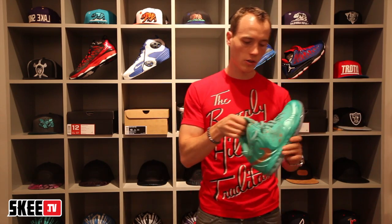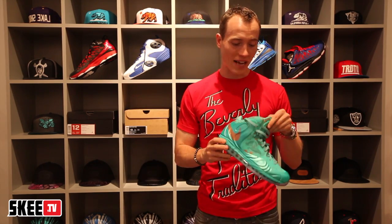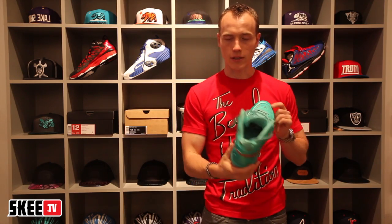They do run true to size, sometimes a little small, so you can stick to your true size or even go down a little bit if you're used to wearing Nikes. It's not like a LeBron where you have to go up. But a great overall basketball shoe, super comfortable, the material is great, and this is my favorite colorway you're going to see in this shoe. You add that it's super limited.